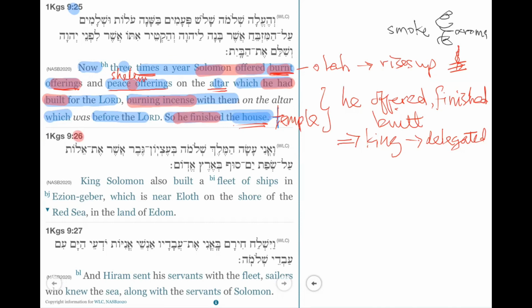Verse 26. King Solomon also built a fleet of ships. Now, this would be very interesting. It says here, this word, a fleet of ships, I think would be a correct way of looking at it. This would be Oni, a fleet of ships, meaning more than one.